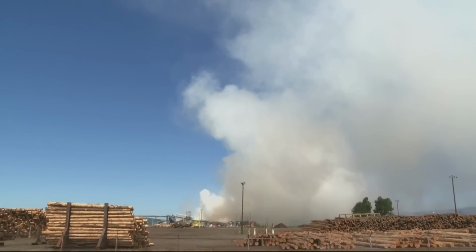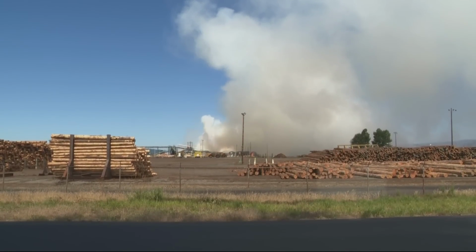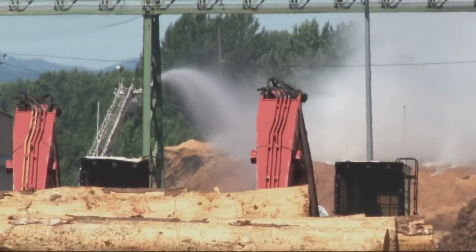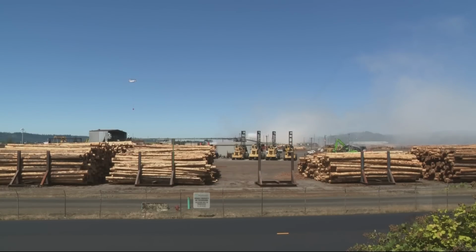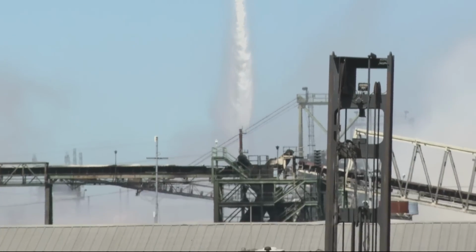Longview Fire Marshal John Dunaway says visibility has been an issue in fighting this fire at the property most commonly known as the Weyerhaeuser Paper Company. Buildings are damaged, but they don't know how many or the damage caused by the fire. Spotters have also been assigned to watch the chip pile to ensure the fire doesn't spread in windy conditions.